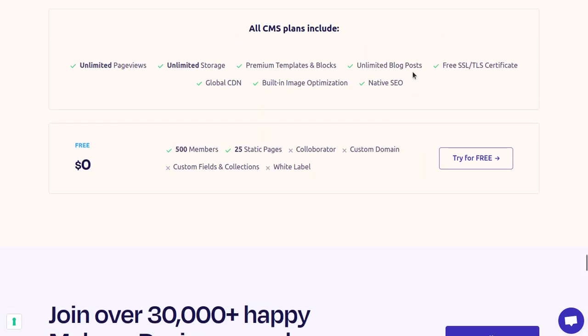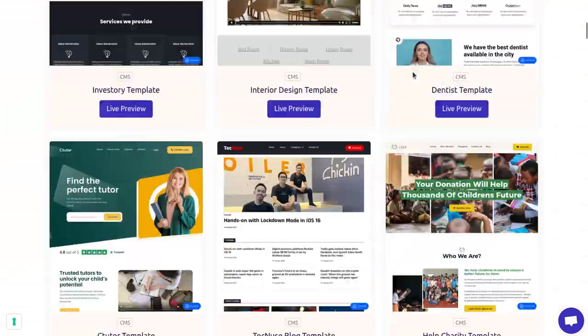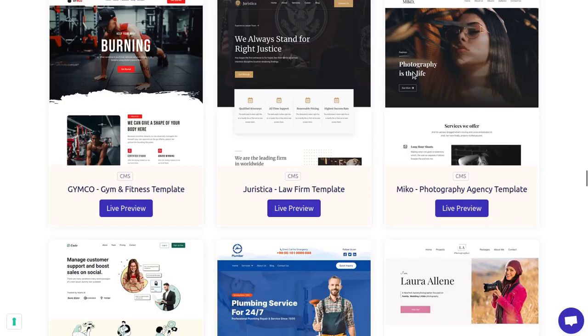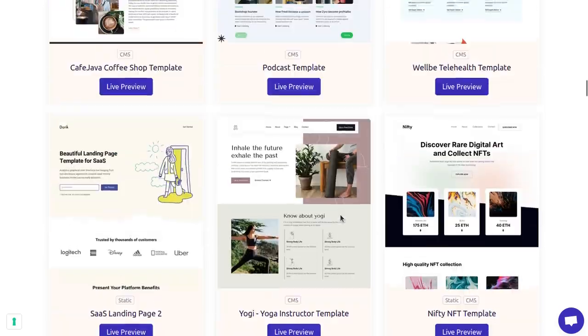And we will go over their pricing page a little bit more in depth in a second. Here is their templates page. So they have a lot of different templates that you can just use straight away, and some of these are really nice. And you can click live preview and check them out.